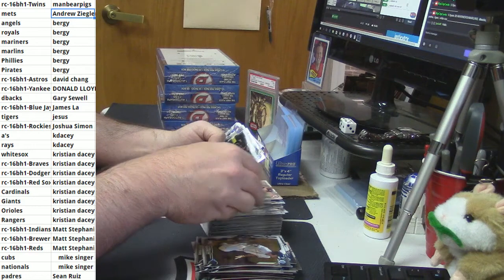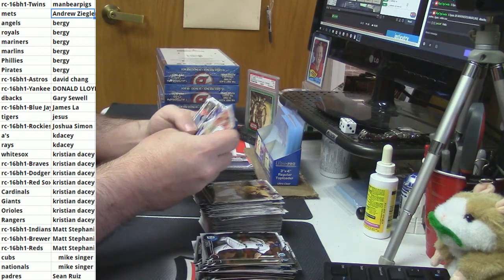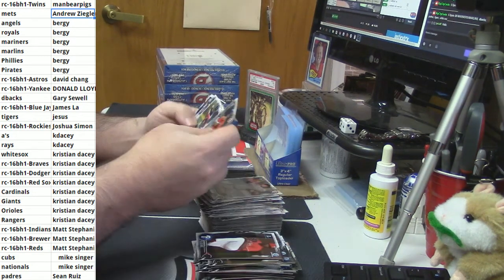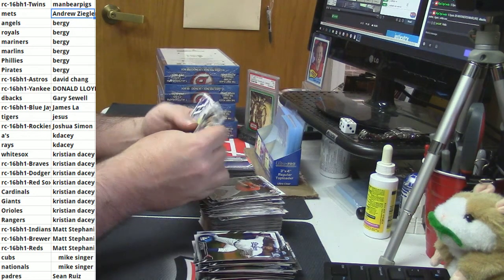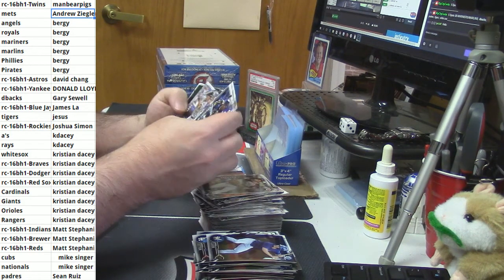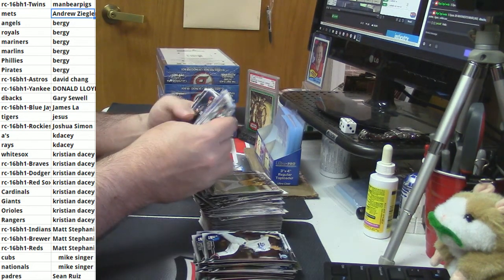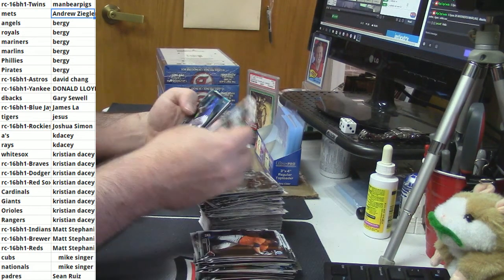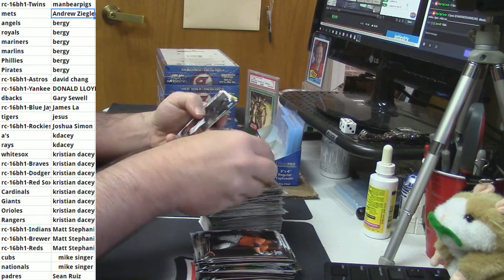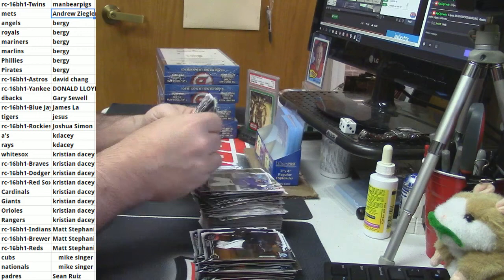Give me a good auto. Give me something colored. Give me something a baller. Sophomore standouts, Chris Bryant. Do me the solid, Bowman. Do me the solid. Bowman Scouts, Anthony Alford, number 41 for the Blue Jays. A Luis Gonzalez throwback for the Astros.